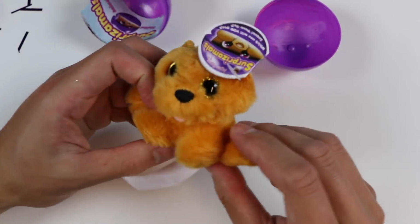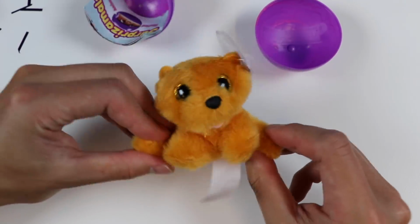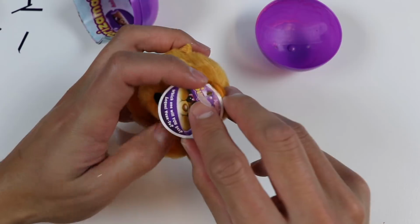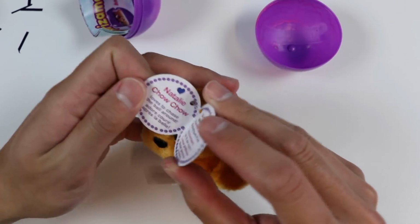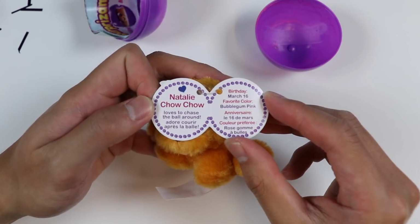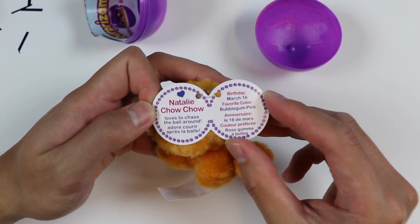Today we got this cute golden puppy. Let's get some more info. Everyone, meet Natalie Chow Chow. She loves to chase the ball around, and her birthday is March 16th.